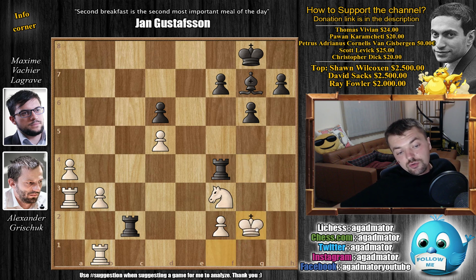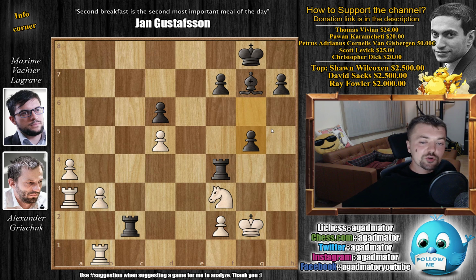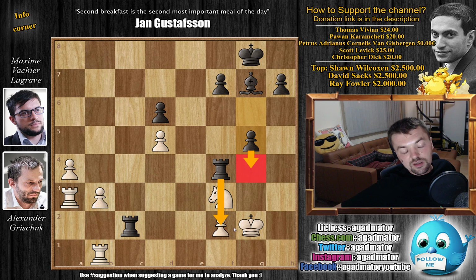King to g2, Grischuk repeats. We have rook to g4 check, king to f1, rook to f4, king to g2, but now not rook to g4 and claiming a draw by threefold, but rather g5, just asking what do you want to play. So here, Grischuk played rook to f1. He's not interested in waiting for g4, where he would have to move the knight and then he would lose the f2 pawn. But it also was possible.